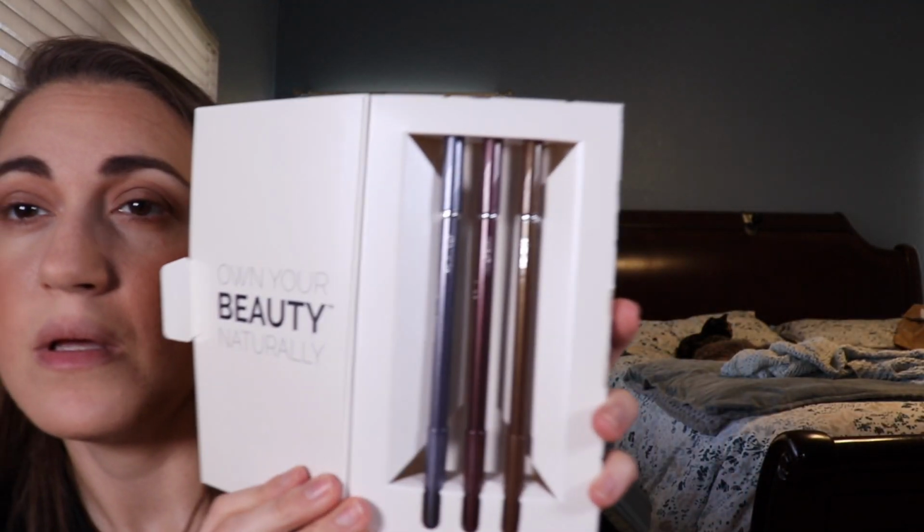Okay, so the liners from Fitglow, let's go over those real quick. So there's 3 shades. Again, I don't know when they're releasing these or how to even open this box. Okay, so it opens like this. There it is. So there's 3 shades: Bronze, Mulberry, and Starlight. Should I swatch them all?